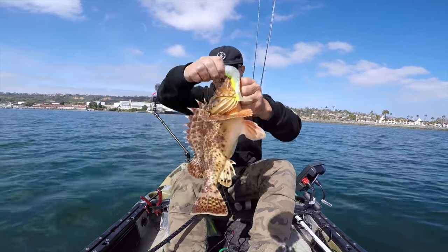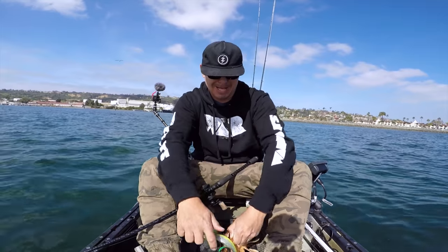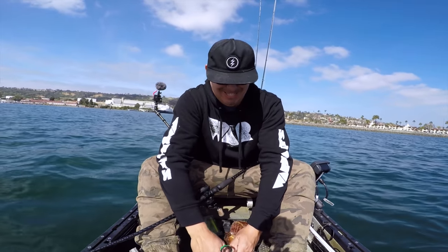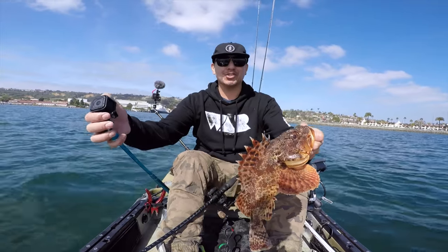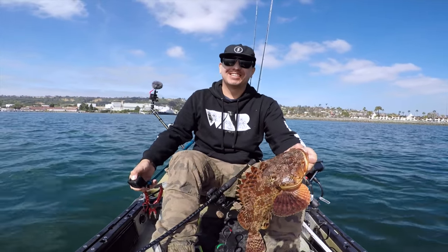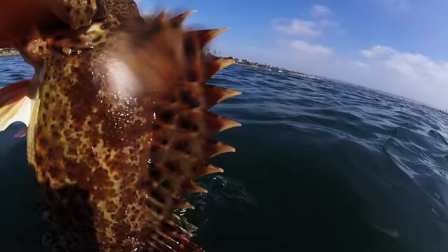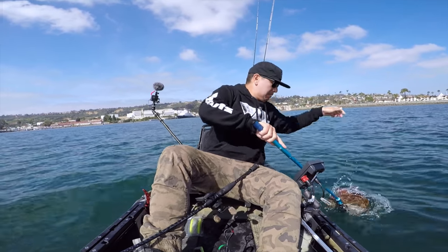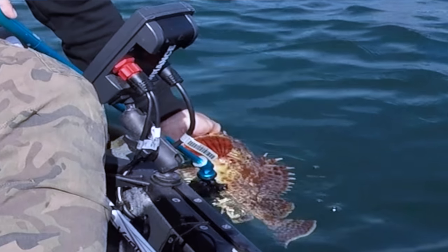Let's get this guy unhooked. Try to get a six. He was hooked up. I'm on the sculpin, but I'm getting bit, so I don't mind. Woo-hoo! That guy tried to stab me in the hand on the way out.